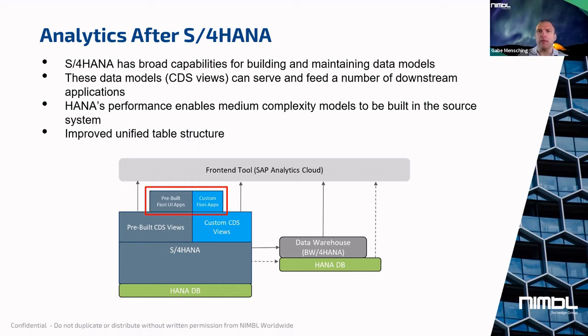Now, that doesn't mean that there isn't still a need for a data warehouse. You'll still have some reporting going out of, say, BW for HANA or a database or a data warehouse of your preference. But given that unified table structure that you have with the ACDOCA table from a finance perspective, MATDOC table for the logistics side, a lot of this reporting and performance that you get out of HANA allows you to do that directly in S/4HANA.